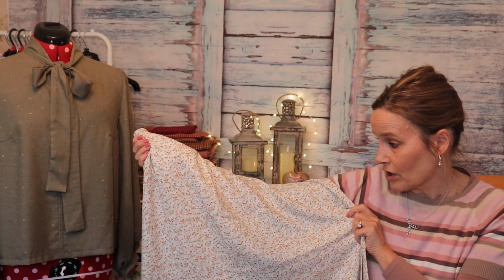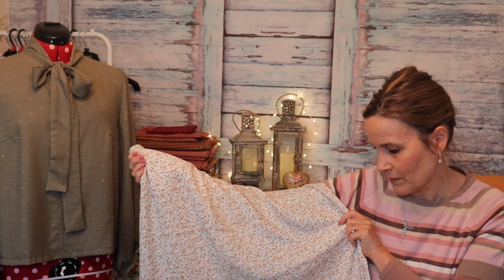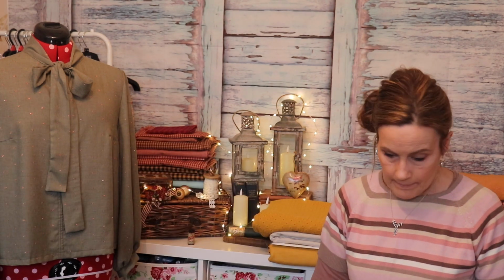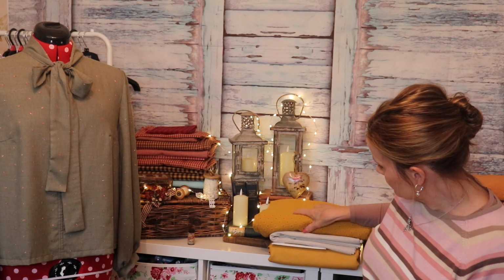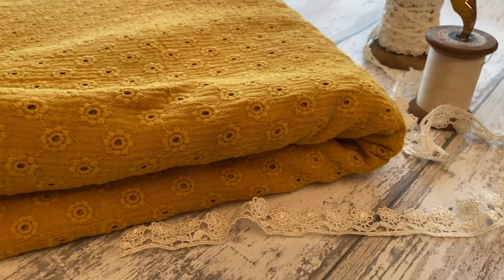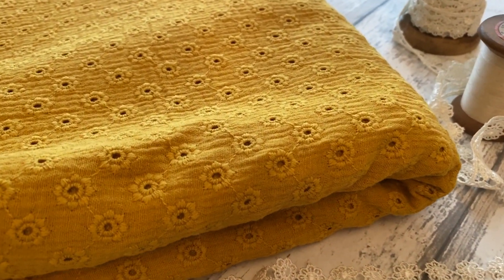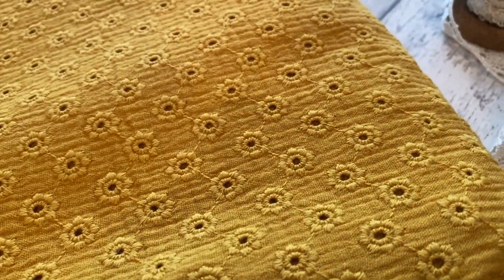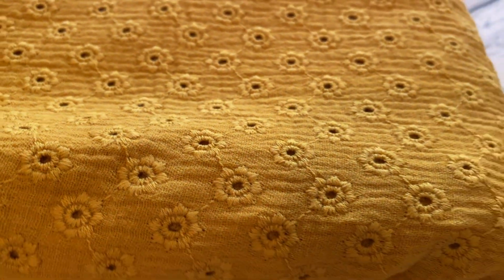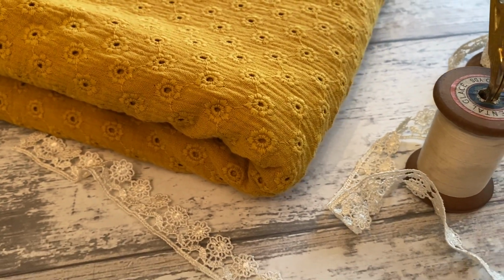Why not make another Martha top? Because it is a pretty little top with that hemline. So that's what I've got planned for that. And then moving on to this mustard double gauze, which is embroidered. That caught my eye, it's kind of like broderie anglaise style, but it's double gauze. And I went for the mustard because mustard is one of my colours. I just thought it was a great colour for autumn, winter and spring, summer. Perfect. And I got 1.5 meters of this.